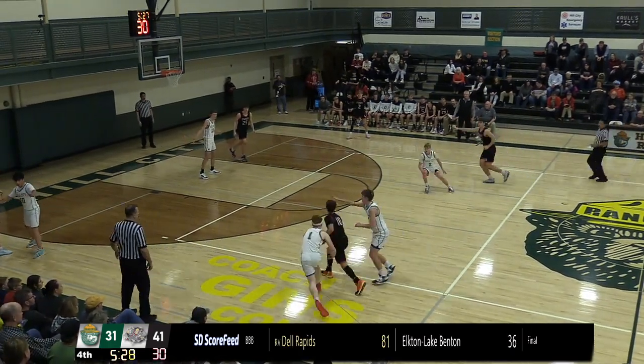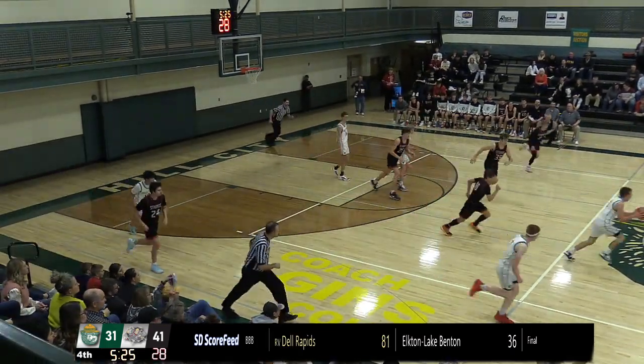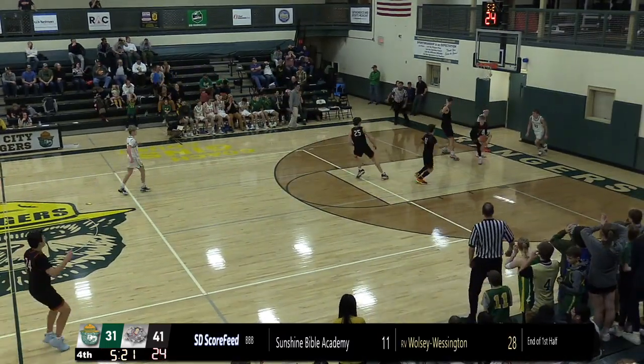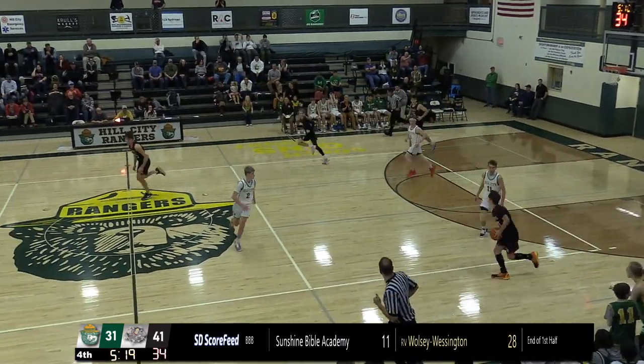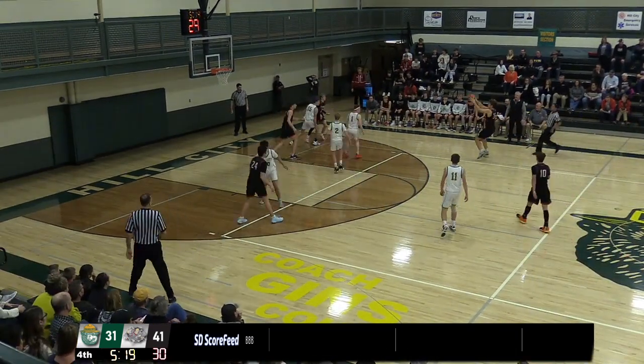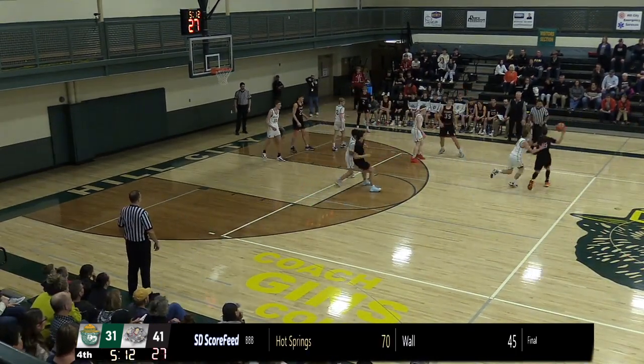So Hill City looks to run and jump, and then they zone up away from the ball, throws ahead to Steckman. Oh, and he just mistimed his steps. You could sort of see that one coming. That happens, though, and Wormstad back the other way. Yep, so the Rangers fight back, though.